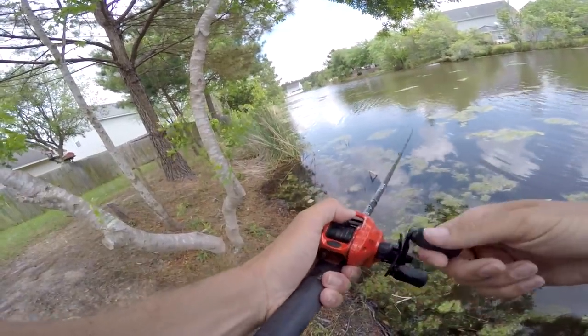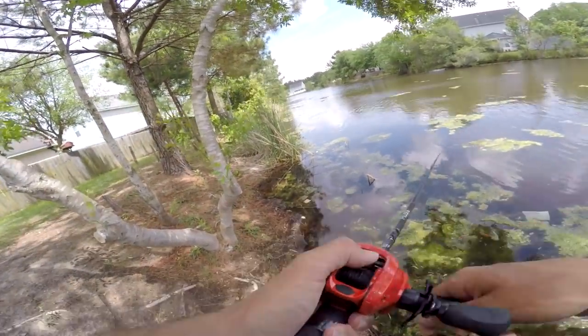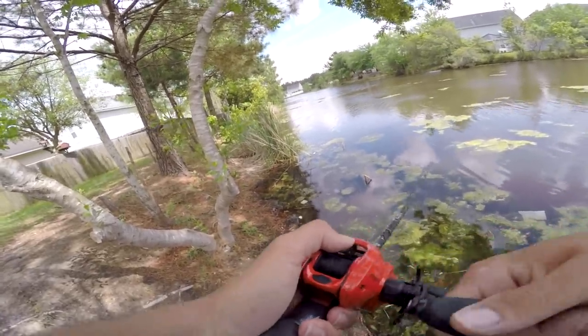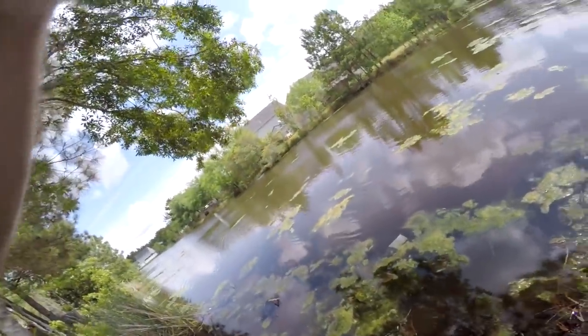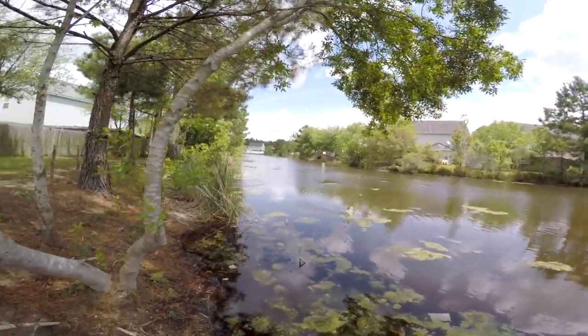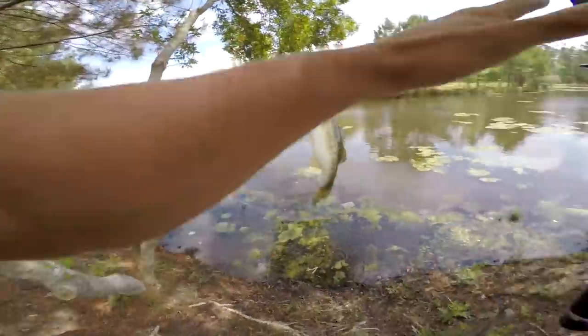Oh my God. I don't know how I'm gonna get this fish out. Oh, he looks like he's sitting there too, about to hammer me. Yep. Godly! It's a big one. No, oh, it's a big one. Oh yeah, it's a big one.